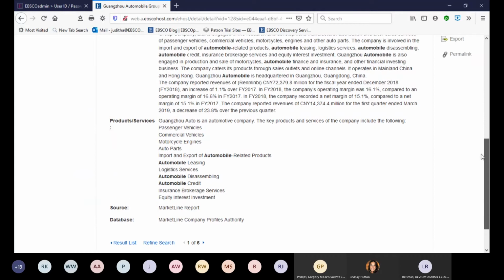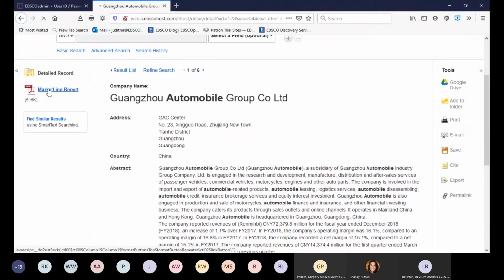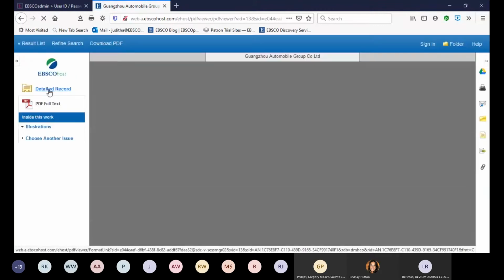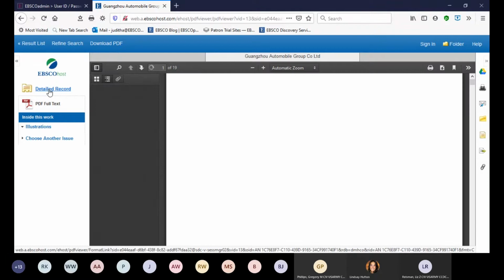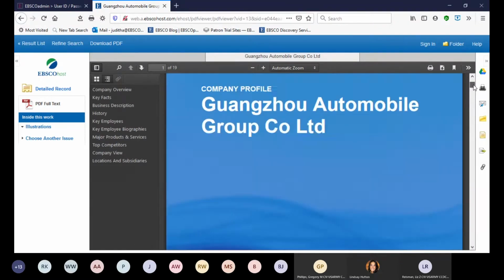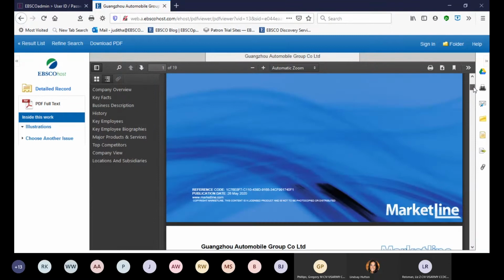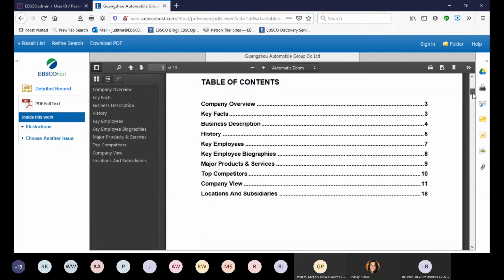If you're familiar with MarketLine, these are really excellent reports. They're generally 20 to 30 page reports, and they have information about the company, the competition, geographically where it's based. They're updated at the beginning of the new fiscal year, so each one is updated at a different time frame. But here's the table of contents, who the key employees are, who the top competitors are, what their locations are.